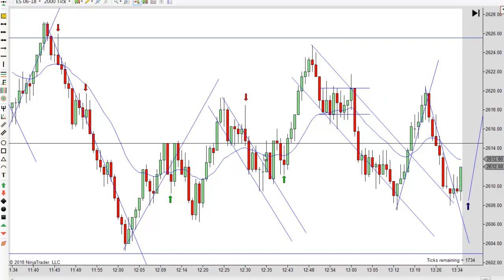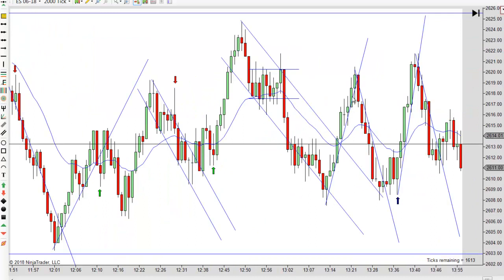There you go again. Again, this is a lot of sideways stuff here, so I'm not crazy about making it blue, but there's that repeat pattern. If you saw that and you noticed it's working all day, take it, because it's worked every time. It's been very consistent. And then here you don't get a chance to enter that one. It just bounces. And then here it just turns right back down and goes down again.